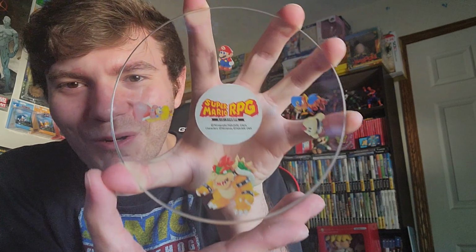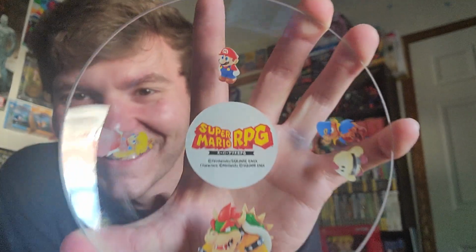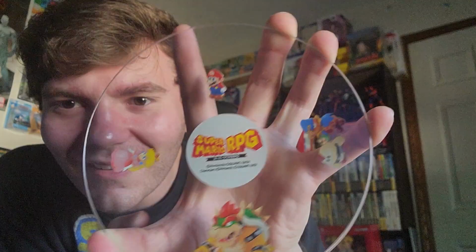Sorry. I'm gonna open this up so I can show exactly what it looks like. And obviously I'm not going to use this as a plate, but oh my god, that's so cool. It's got all the characters. What if I just dropped it right now? Just shattered everywhere. Oh, that's so cool. Just has all the characters on there. Geno and Mallow. Awesome. Oh, that is so neat.